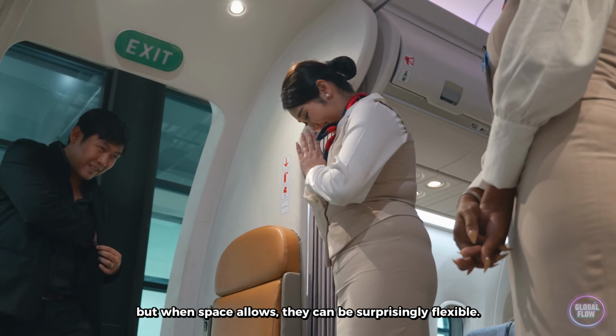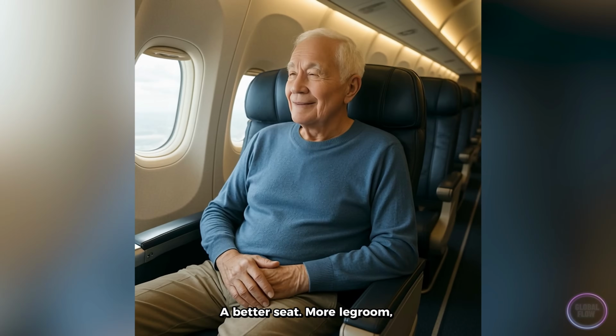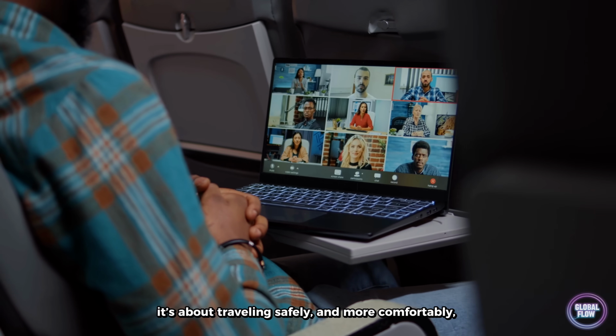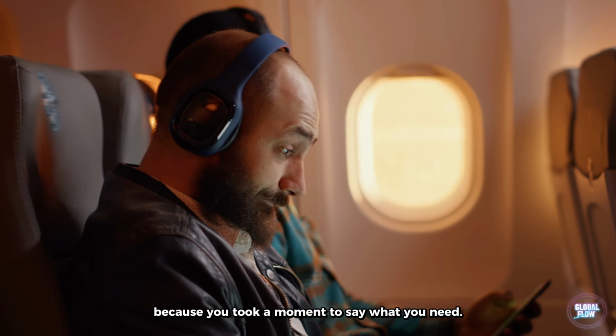Airlines don't promote it, but when space allows, they can be surprisingly flexible. A better seat, more legroom, even a quiet upgrade if you ask before the rush. It's not about asking for special treatment. It's about traveling safely and more comfortably because you took a moment to say what you need.